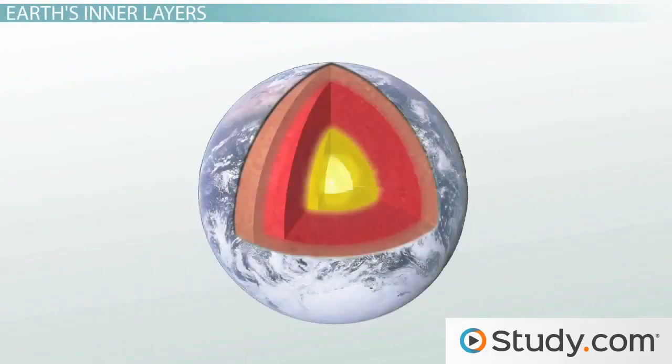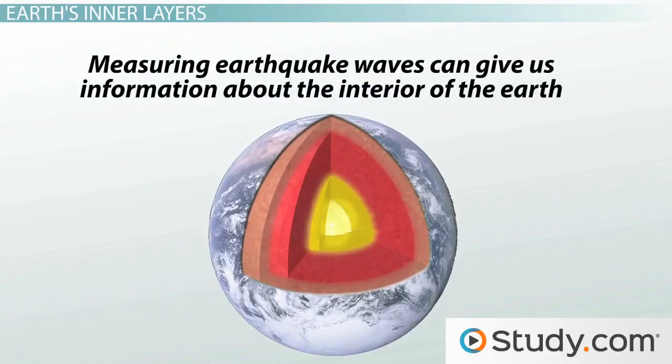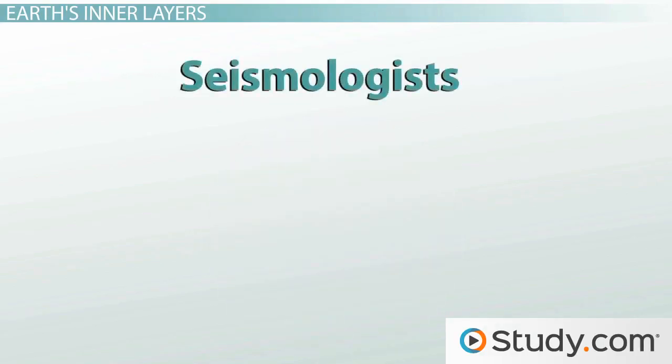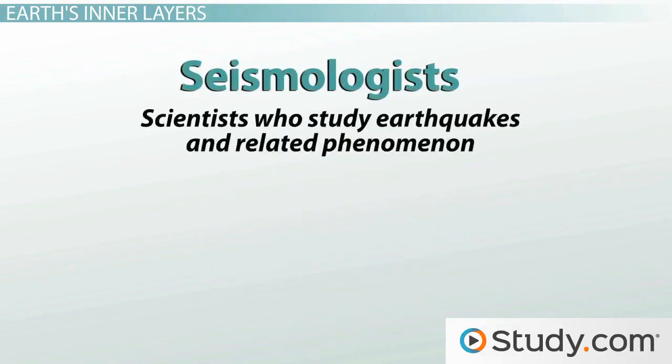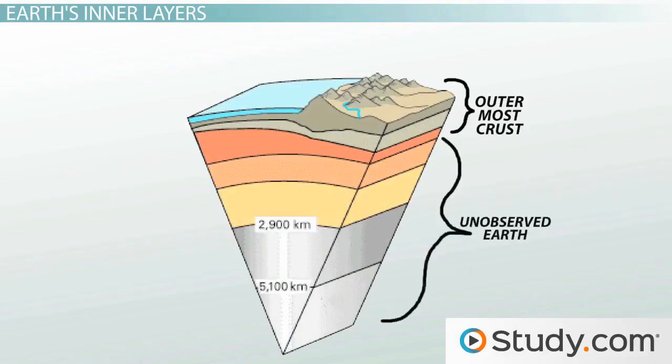Earthquakes show us how the surface of the Earth is moving. But did you know that measuring earthquake waves can give us information about the interior of the Earth? Seismologists, scientists who study earthquakes and related phenomena, have discovered a way to use earthquake waves to deduce the structure of the Earth's interior. Geologists cannot directly study anything more than the outermost 5 to 8 miles of the crust, leaving a vast majority of the Earth unobserved.